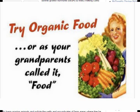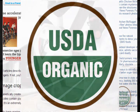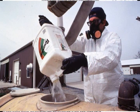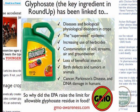So basically, you'd have to look for that USDA organic label, and if it doesn't have it, you're probably eating weed killer. You just really have to read the ingredients on it. If you look on the back and it says anything with corn or soy or sugar, and it doesn't say organic, it's more than likely GMO.